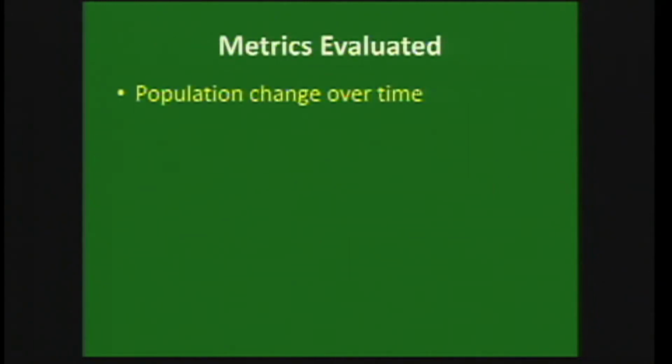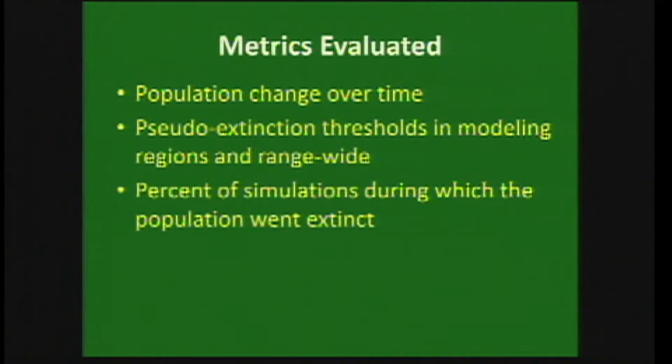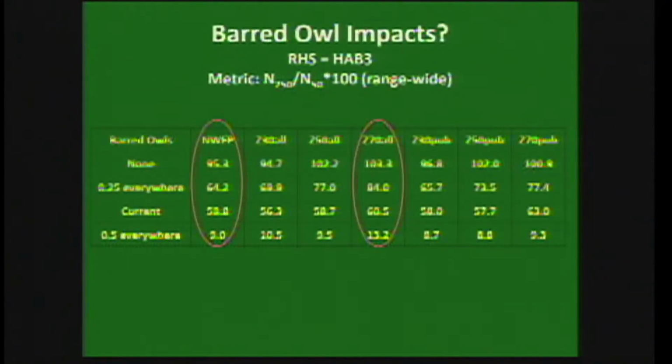Okay, metrics. For the populations, we looked at the population change through time, spotted owls, just the overall numbers. Pseudo-extinction thresholds, which means they hit some lower level that we weren't very comfortable with. It's called pseudo-extinction. So range-wide, that might be 1,000 females. And the percent of simulations during which the population went extinct, and then the overall population size. I could spend a lot of time on this. I can't.